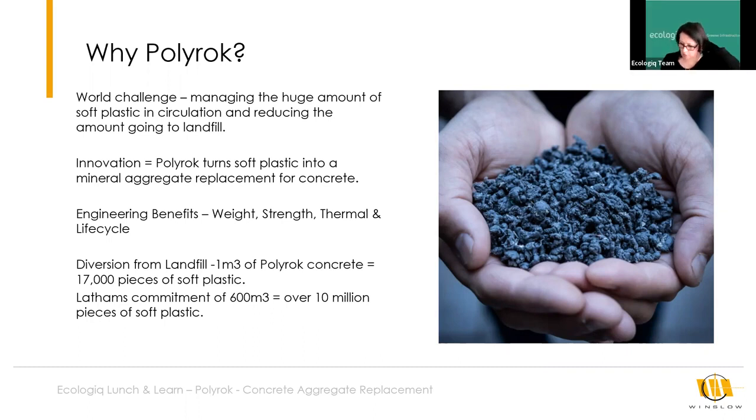So I think, obviously one of the things that people here are interested in is what the process was like to get Polyrok into the ground. That's the challenge, isn't it, sometimes? Yeah, so given we've only been using Polyrok in non-structural applications like curb and footpath, there were less stringent testing requirements than the typical structural mixes. So we had the MRPV and DOT support for this new innovation.